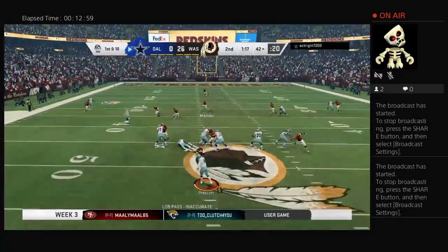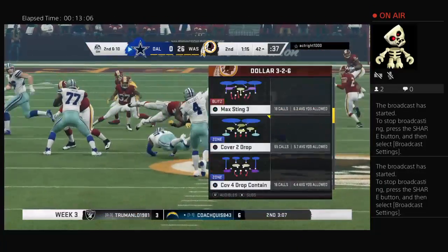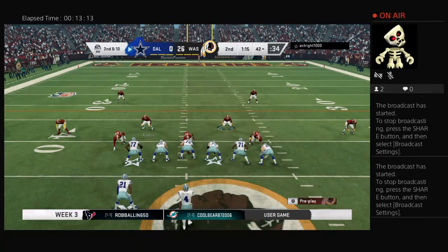Prescott looks to throw on 1st. Looking deep in the direction of Cooper. And that will be incomplete. Would have been a big hitter if they had connected. Instead, it's 2nd down. Ball on the 42 as they come up 2nd and 10.